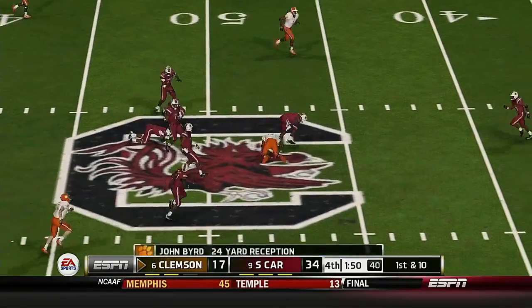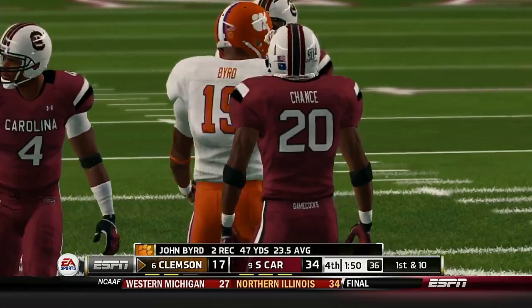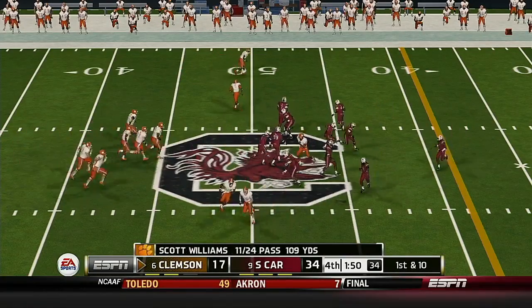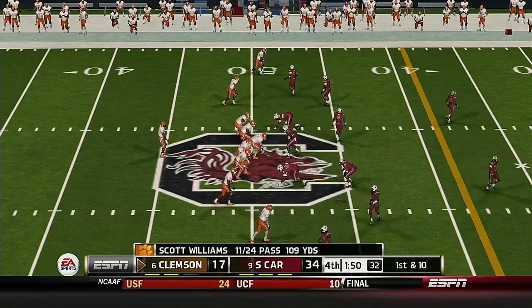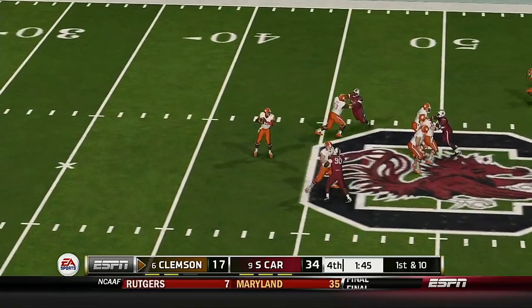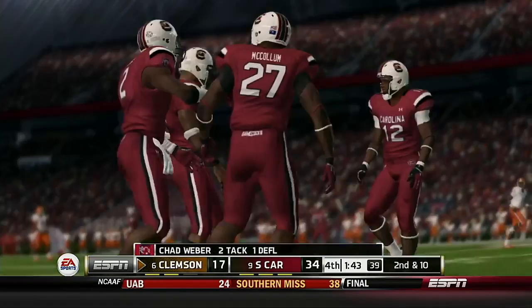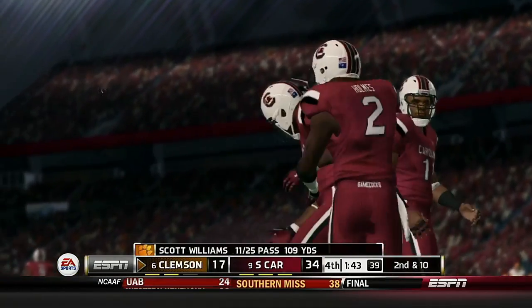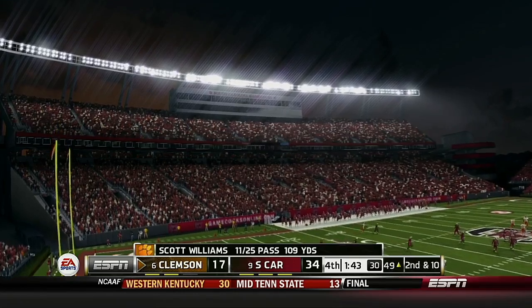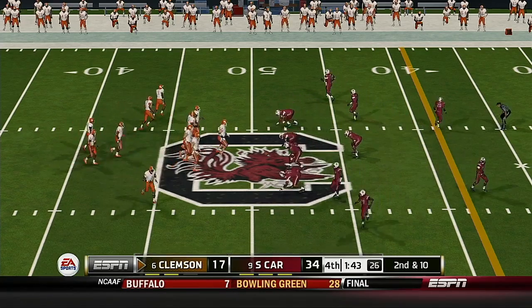Slings it. He's taken down at the 49-yard line. That's just a great call by the coordinator there, going to the air on first down. They come out on an empty backfield. He fires right. Oh, he had the pick and he dropped it. From the 49-yard line, it's second down.